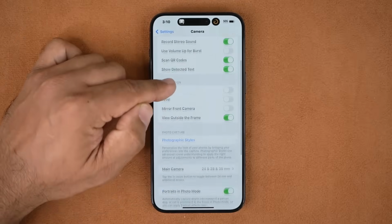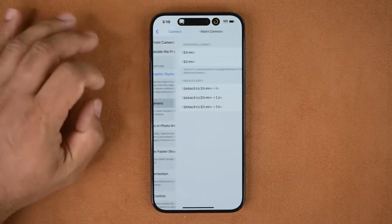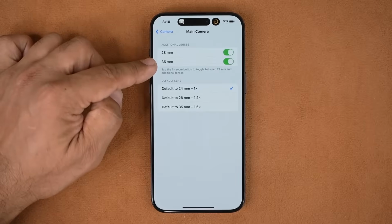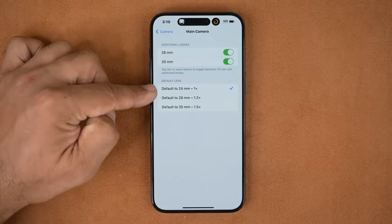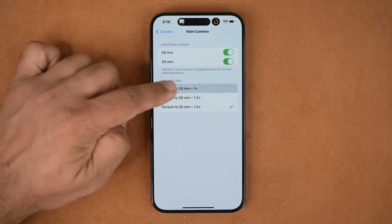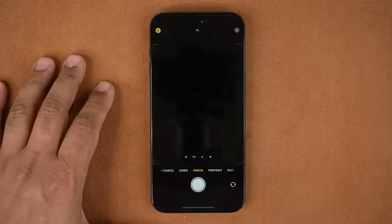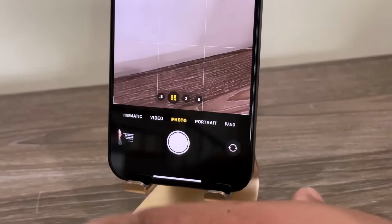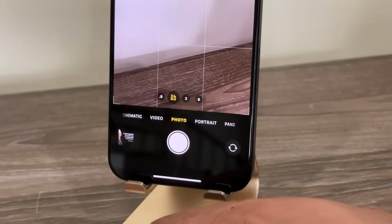But you can go even further, and look at, this is what I was talking about right here, the main camera. When you tap on the main camera, you do have access to these additional, what they call lenses. So that's 28 and 35. The default is 24 millimeters, but you can change the default to 28 or 35. But to toggle between these options, again, launch the camera and simply tap on where it says 1x. That'll get you 28, then it's going to give you 35, then it's going to give you 24. You can go back to 28, so you can cycle through.